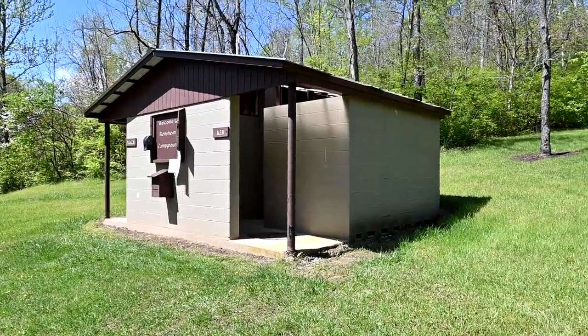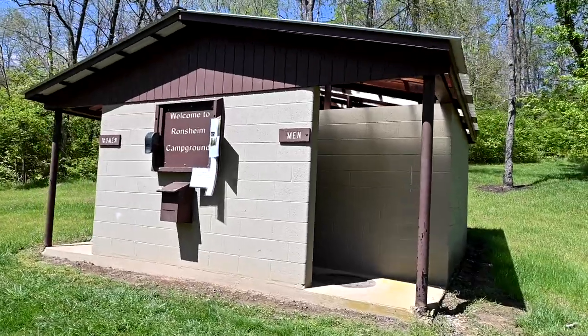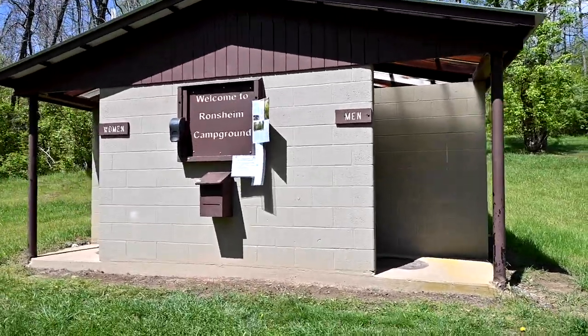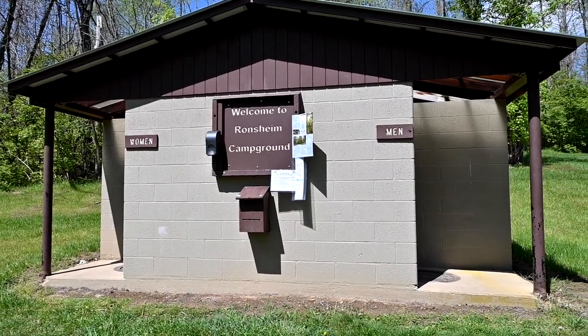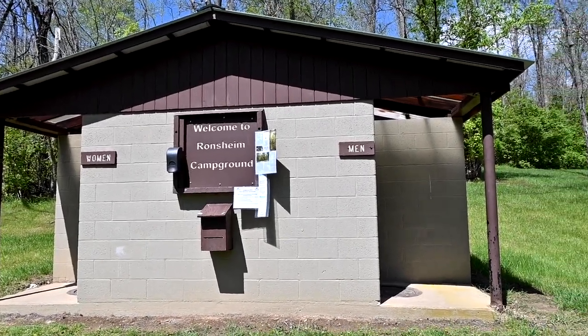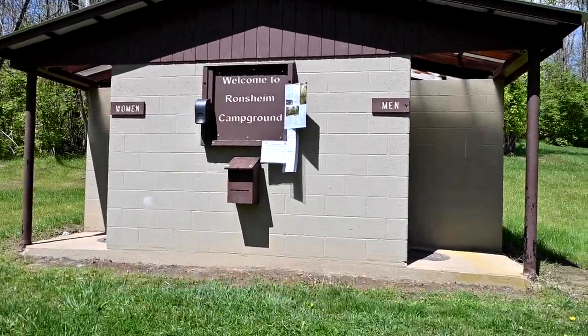To here is the bathrooms. It's nice to know that they have a bathroom, but me and my husband don't ever really use them. But nice that they're here.